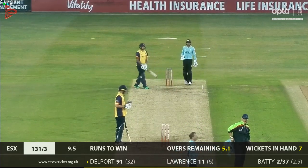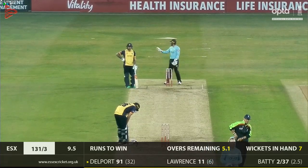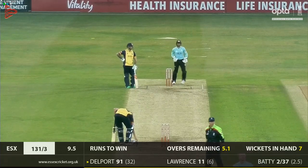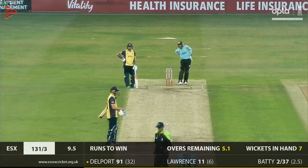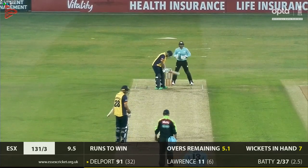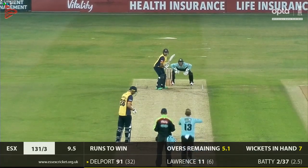It's a third six to come from the over. 2-1-6-6, wide, 6 so far in this over, so we've got 22 runs from it so far. Phenomenal stuff from Cameron Delport, 91 from 32 balls. The game that started at 8:15 is 15 overs a side. He's on track for the third fastest 100 in T20 cricket.